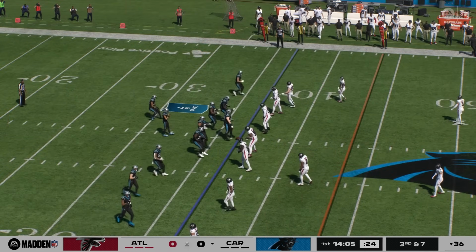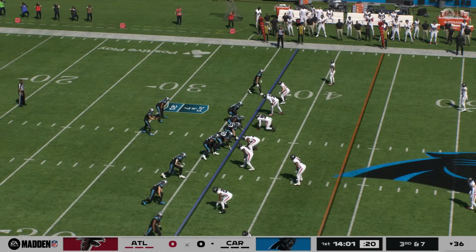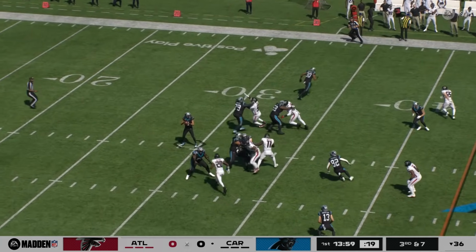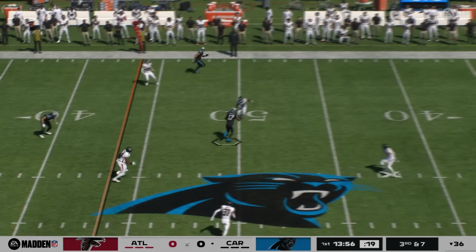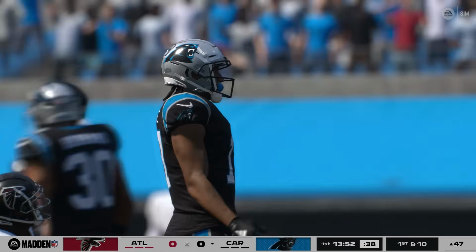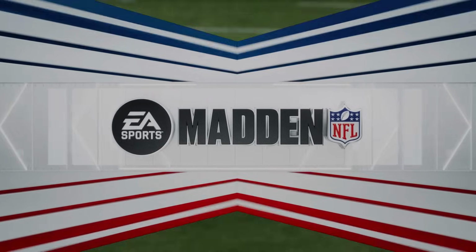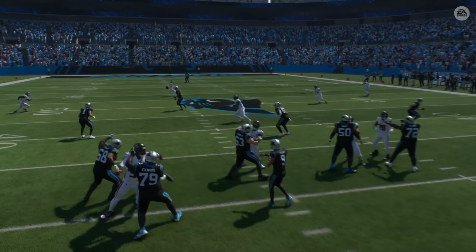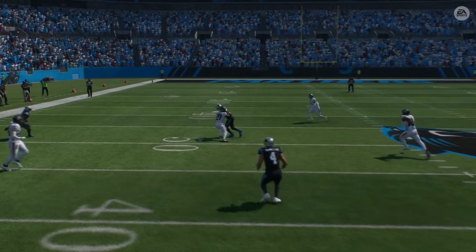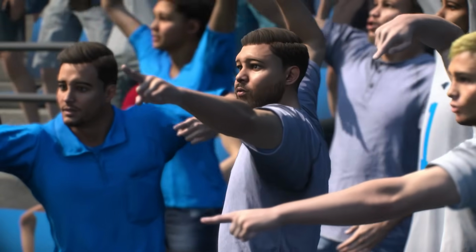A tough spot here on their opening drive. This is 3rd and 7. Young. That is caught. And he is going to have the Panthers first down as they're able to get the 3rd down conversion. 16 yards. That's good for a Panthers first down. 1st and 10 at the 47-yard line.